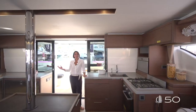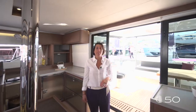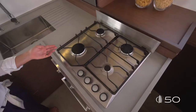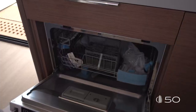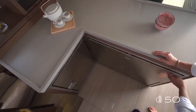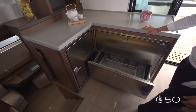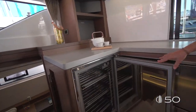Communicating with the saloon, on port and on starboard, you will find a perfectly equipped galley. Same comfort as at home. 4-burner gas stove, home oven, microwave, dishwasher, and a huge double drawers fridge as a standard. You can find as an option an additional fridge or an additional freezer.